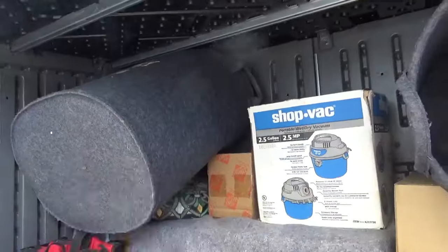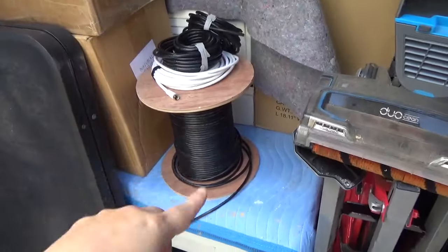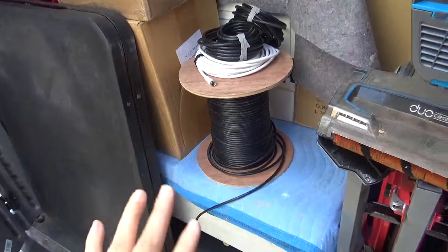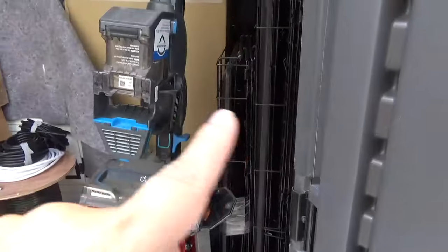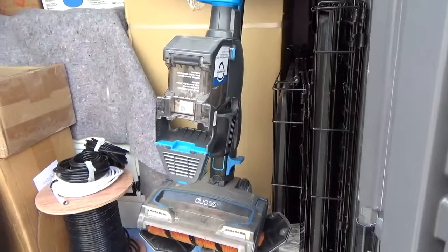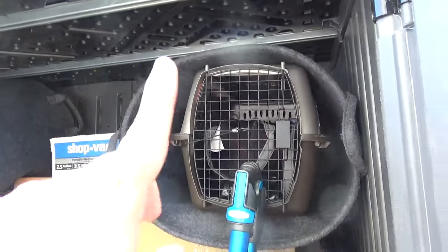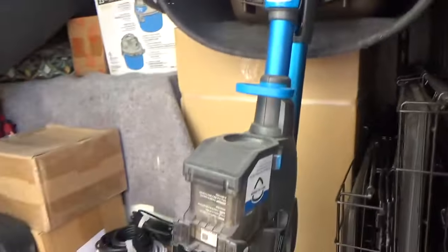There's 2 of them. There's a shop vac in here, and my husband was running wires, I don't know, in the house for internet, so he has that in here. Let's see, our extra dog cages, and here's another one right there. When we travel, we do use these for the dogs in the car. And then we have this vacuum here.